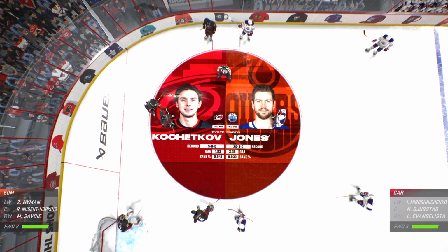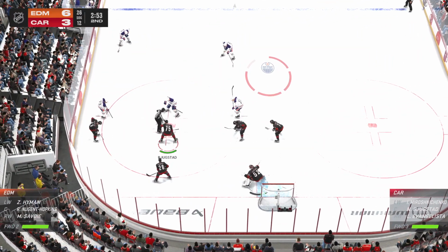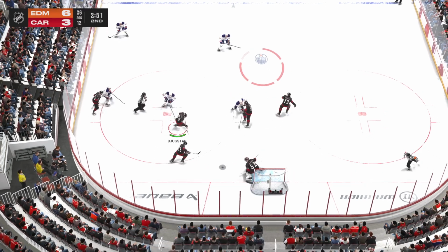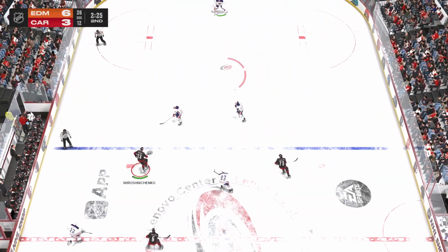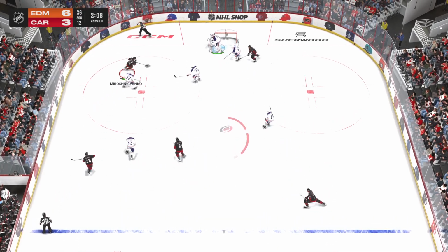The Oilers have just absolutely dominated here. Look at the scoreboard. They've dominated in shots as well here late in the second. Carolina's got possession here in their own end. And he passes it up ahead to Miroshnichenko. Goes full circle with the puck. The Hurricanes carry it along the wall.